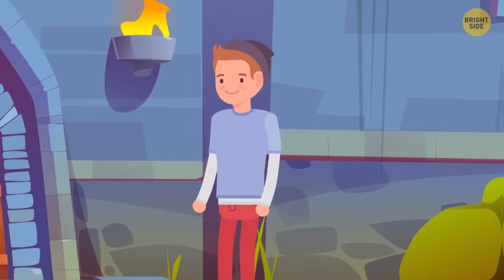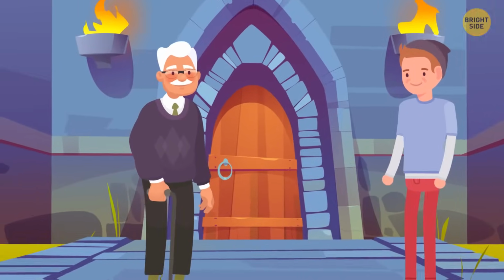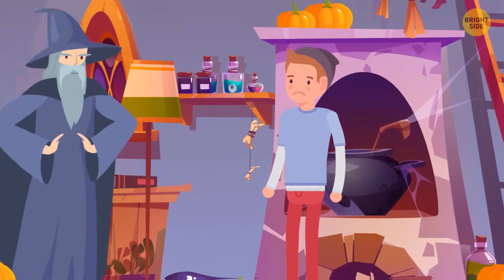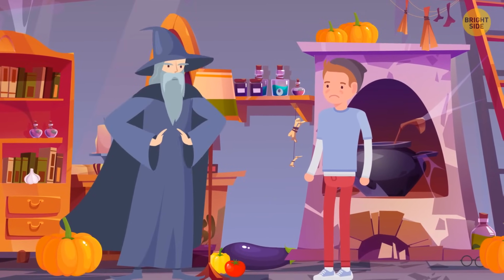Freddie went to the castle near his house to return a lost cat. He was greeted by an old man that invited him in. But once he stepped inside, the old man turned into an evil magician that trapped Freddie inside the castle.